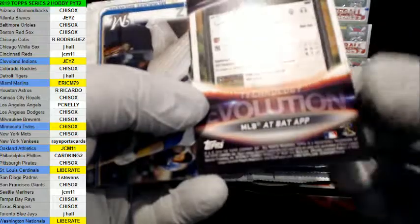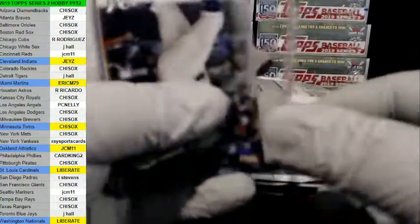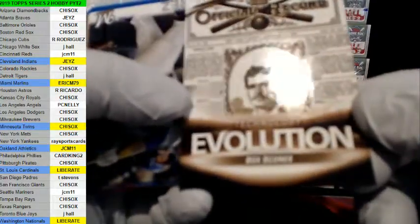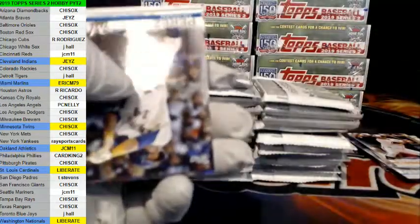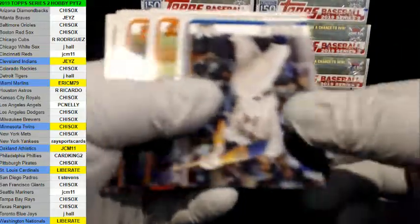Cool. Evolution technology card. I don't see any team on this, so we're going to have to do like a random for these. I haven't seen that one yet. Neato.